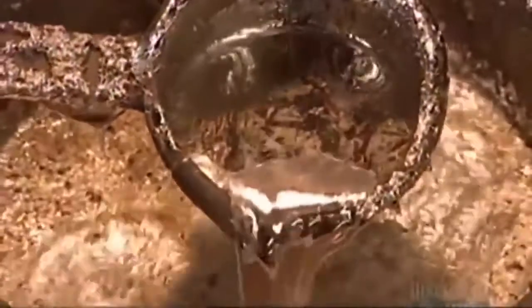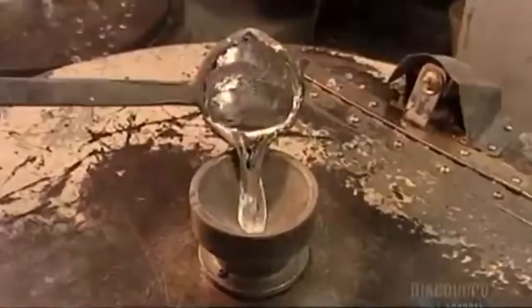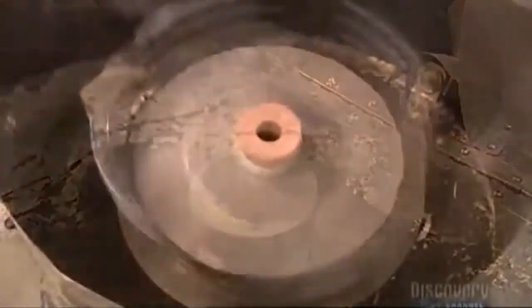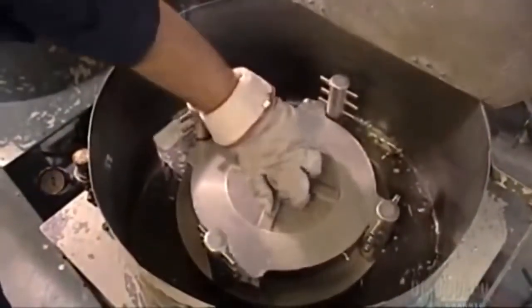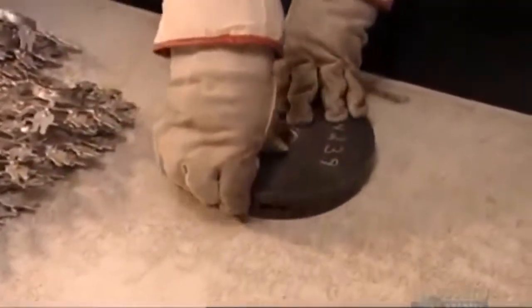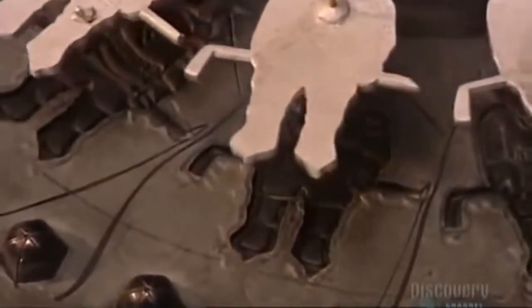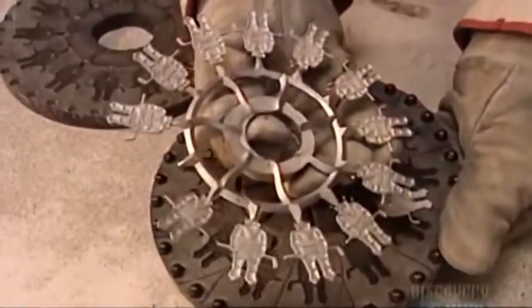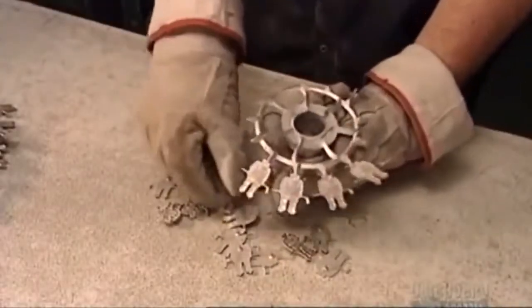Using a cast iron ladle that can withstand the fiery temperature, they pour in molten metal, either pewter, zinc, or a tin alloy. As the machine spins, centrifugal force propels the metal into every nook and cranny of the cavities. After a minute of spinning, 400 rotations, the mold comes out. The metal takes about 5 minutes to cool and harden. The factory remelts the excess metal for the next batch.